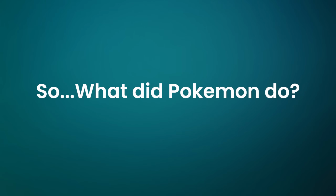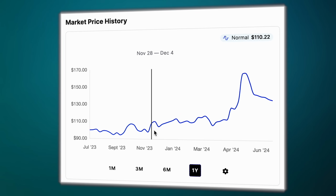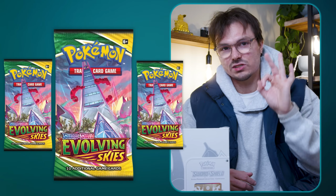So, what did Pokemon do? They printed this thing straight up into the Shadow Realm, man. Like, literally to the Shadow Realm and back. And it was so easily available and it was selling for more than half price all of last year. Though now it seems that it is changing and it seems to be a pretty hot investment. And most notably, it does hold three Evolving Skies packs inside. Though the real cool thing about the Charizard UPC is that it's almost like a Sword and Shield All-Stars set, right?